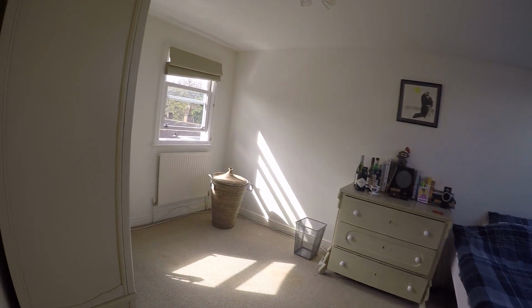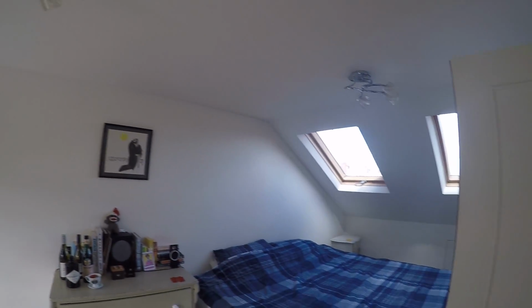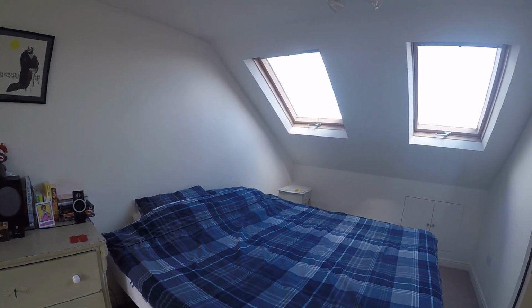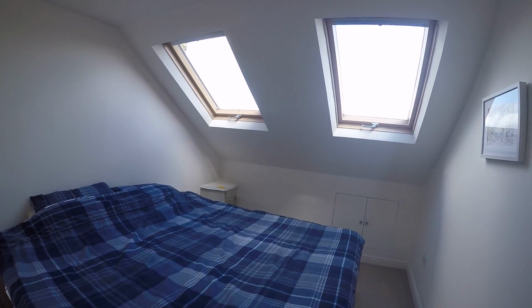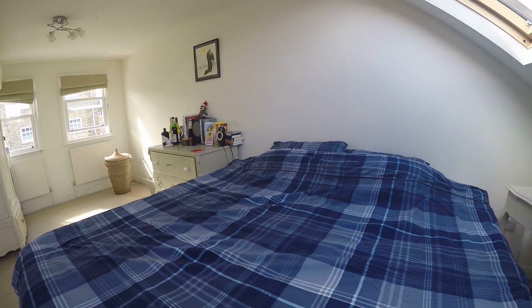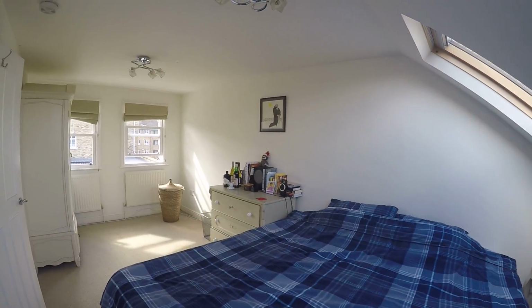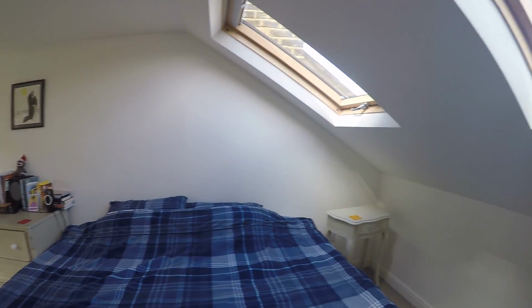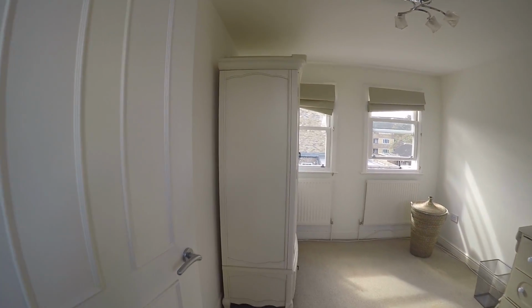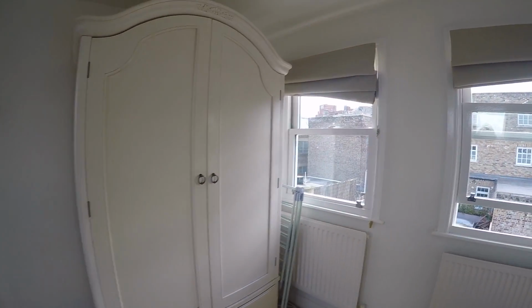And in here we got bedroom number 3. The bedroom has 4 windows, so it's really bright. We have king size bed in here, and just 2 drawers, small bedside table, and standalone wardrobe. The room itself is pretty cozy.